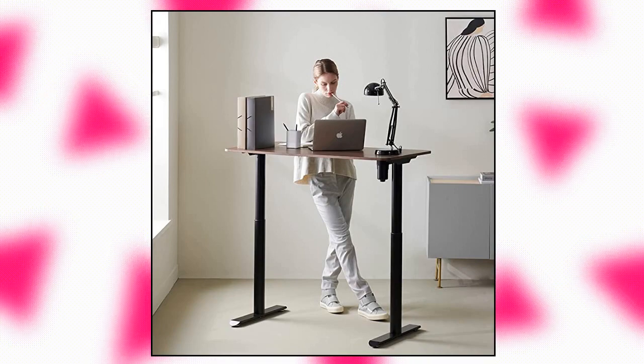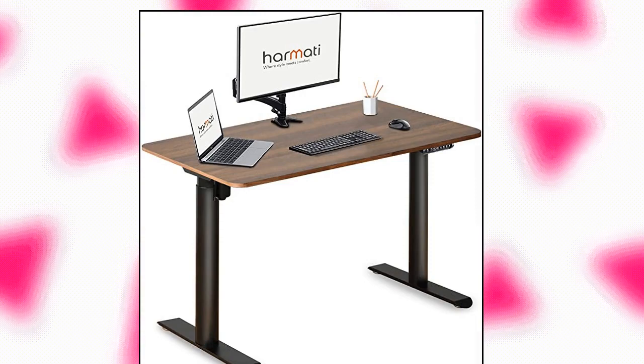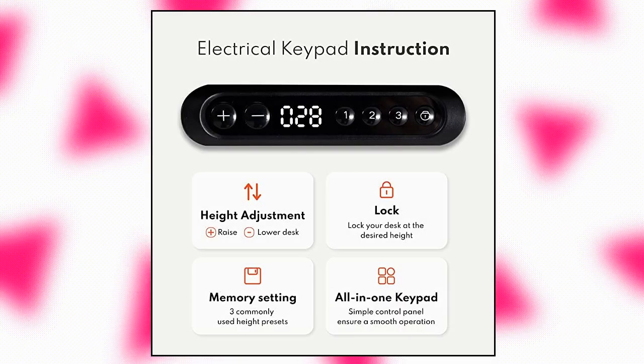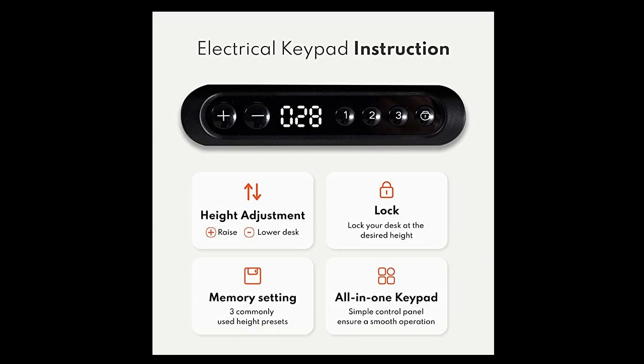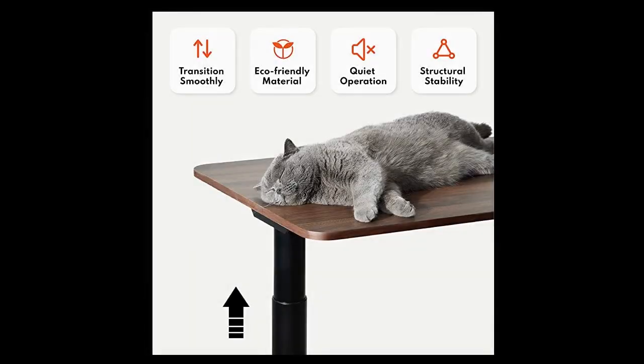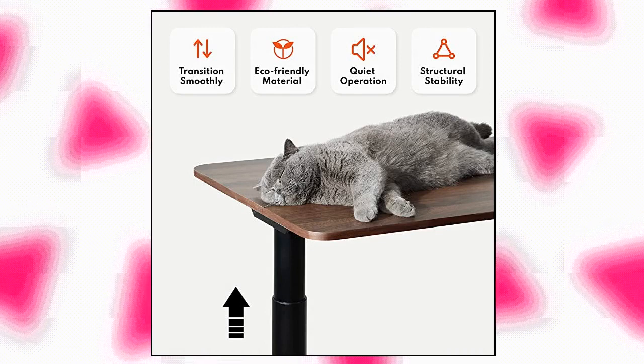Transition smoothly and noiselessly between sitting and standing at the press of a button. The motor lift mechanism offers electric height adjustments from 28.7 to 46 inches so you can stay active while working. With a smooth and even wood surface measuring 47 inches by 24 inches, this sit-stand desk is perfect for writing and drawing, and it gives you ample space for a variety of monitor and laptop setups and office supplies. The electronic keypad allows you to not only raise or lower the ergonomic desk but also to save up to 3 commonly used desk heights, set minimum and maximum heights and lock the desk at the desired height.